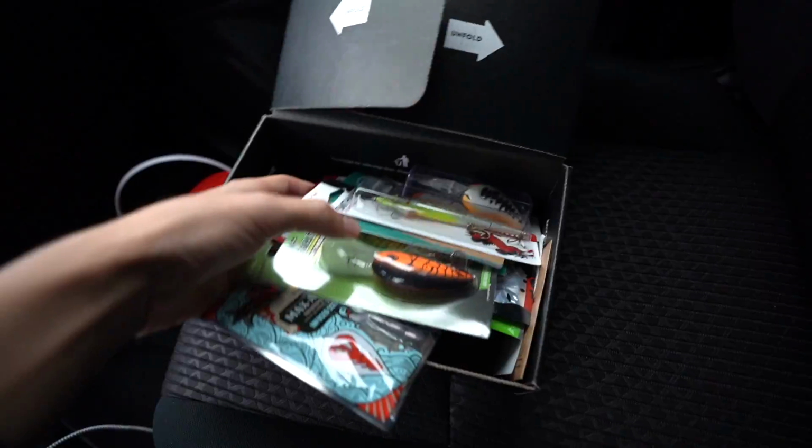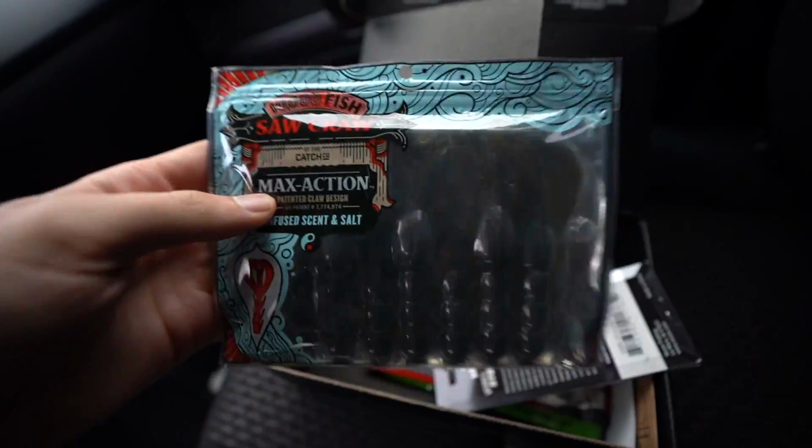Let's take a look real quick. Literally just loaded with stuff. I see some crankbaits. I see a jerkbait, soft plastic stuff. Pretty cool, pretty cool. Oh my gosh.